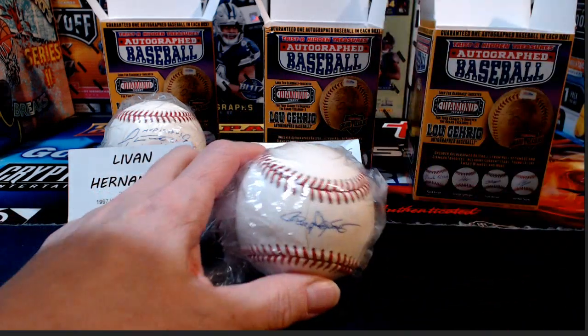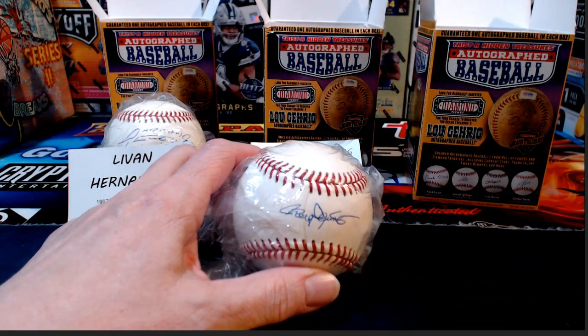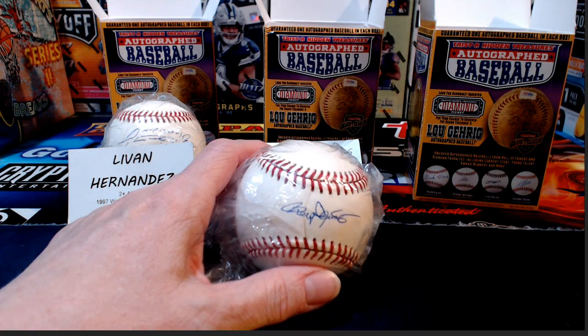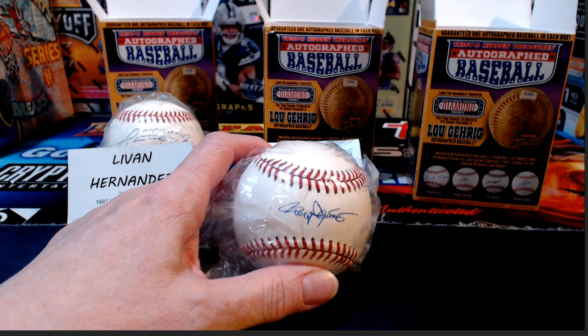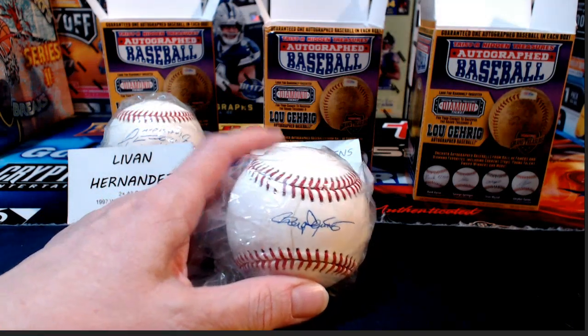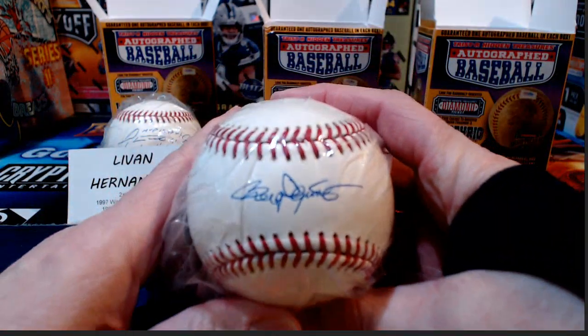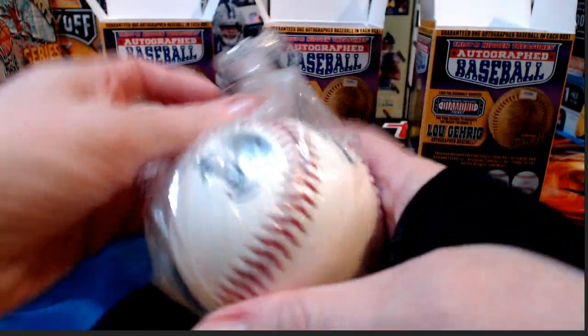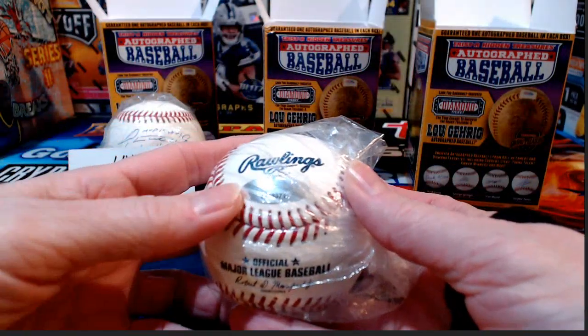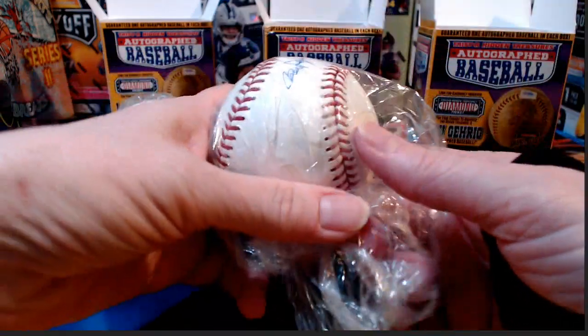And you know what? I'm going to tweak this focus again. That's still not letting me look at that as closely as I normally do. So we're going to try one more time there and see if that is better. That's maybe a little bit better as far as being able to see the signature. And there's our authentication for the Roger Clemens.